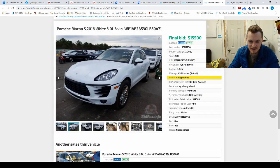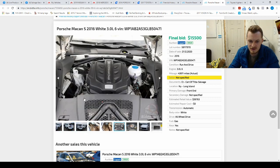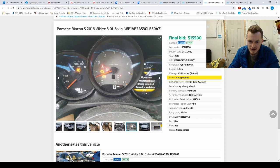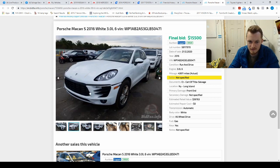So the car was looking like this. We put the bumper on, headlights, the hood, and we bought all these covers here, the radiator, the engine cover, whatever. And I just sent it back to the auction. And these are the pictures from the auction.